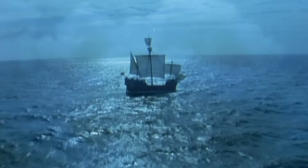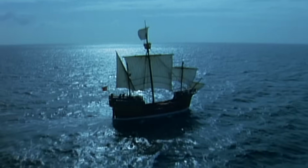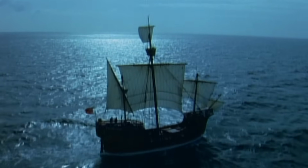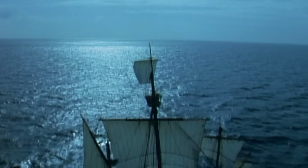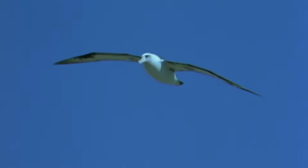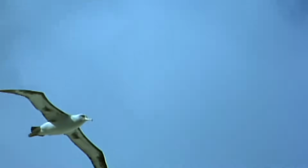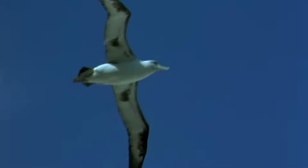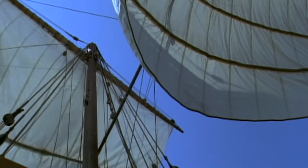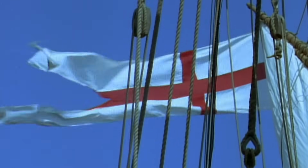These winds are so reliable, they were exploited by merchants and explorers on their long journeys. The crews gave them their name, the trade winds. Albatrosses also ride the trade winds for thousands of miles around the Pacific. Sailing across the Pacific could take months. This ocean covers half the globe. Plenty of time for the trade winds to gather all the moisture they can hold.